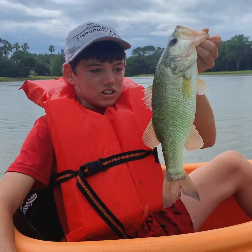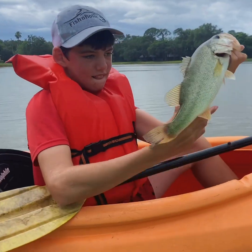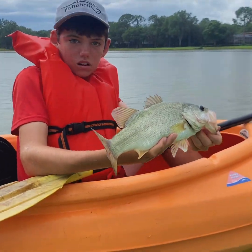Hey guys, just caught this nice 2-pounder. He's a football right here. Now we're gonna release him.